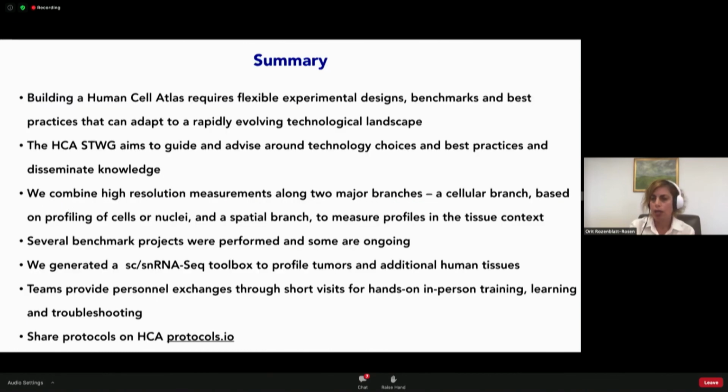So just to summarize my talk, building a human cell atlas requires flexible experimental designs, benchmarks, and best practices that can really adapt to the evolving technological landscape. The HCA Standards and Technology Working Group aims to guide and advise around technology choices and best practices, and disseminate knowledge. And you're always welcome to contact us. Please send us an email if you have specific questions.